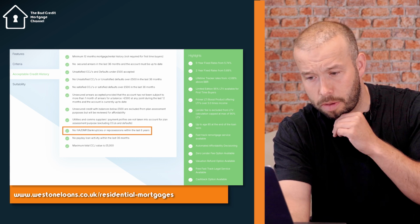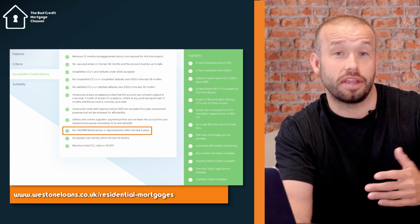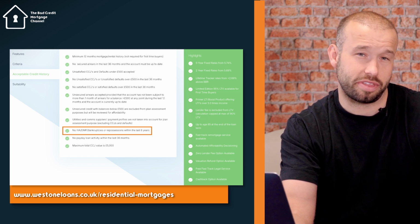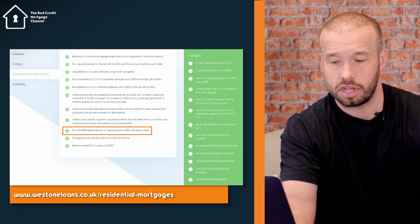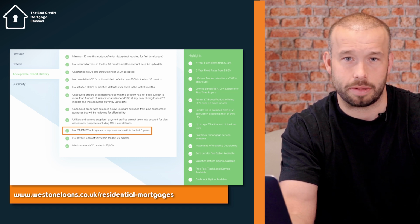One other thing I just want to point out, no IVA, DMP, debt management plan, bankruptcies or repossessions within the last 6 years. So if you have had any of those things within the last 6 years, they're not going to accept this application.